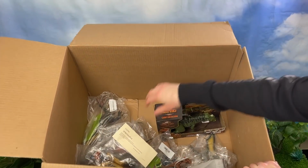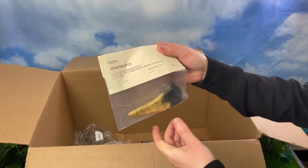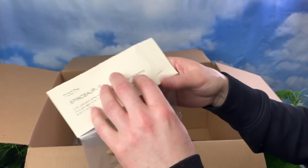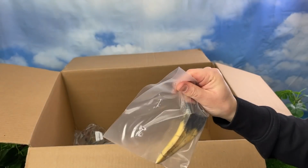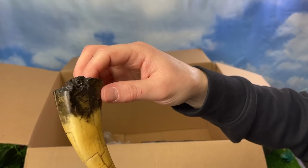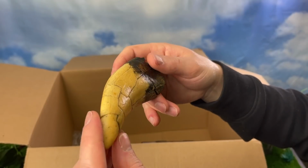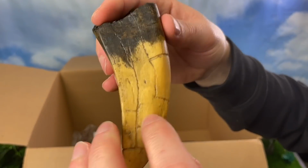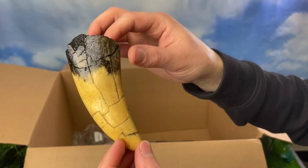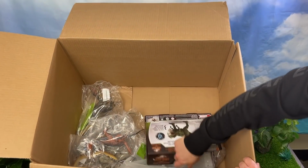All right, which one should we choose next? Oh, you know what? I was super excited about this one. This isn't a dinosaur, but it's a replica of a Spinosaurus tooth. Look at the size of that. Let's open it up. Wow, look at the size of that tooth. That's like 3 or 4 inches long, or even longer. And this replica here is very detailed. It's got cracks all over, and the painting is like black on the top. This is very cool. This will look great on one of my shelves. All right, let's keep going.